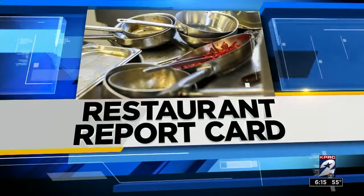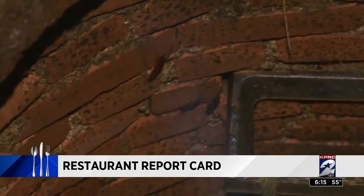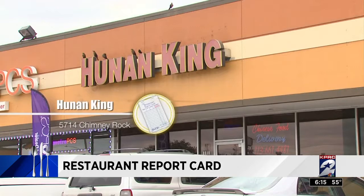Roaches! They're the last thing you want to think about when you sit down to dine, but guess what? Roaches like to eat too. That's why the health department wrote up Hunan King, located on Chimney Rock, after inspectors observed several dead roaches on the floor of the kitchen. They also reported finding rice and noodles not safe for human consumption due to temperature issues.